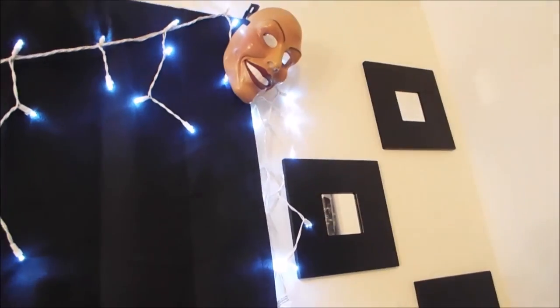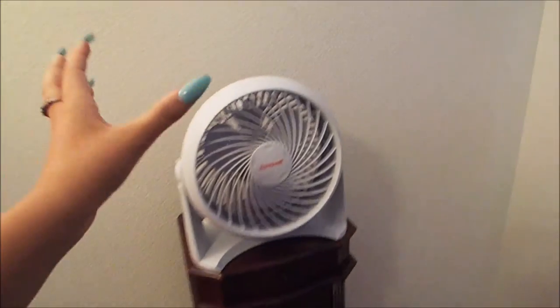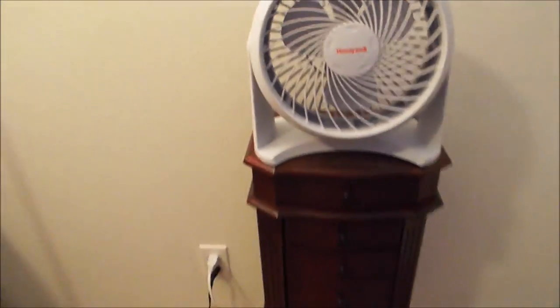And that's my costume from Halloween, my purge mask. I really like it. Everyone gets freaked out by it, but I think it's super cute. And then right here, I just have more mirrors on this side, basically. And then right here, I just have my fan. This fan works amazing. If you ever are looking at it, I think it works great. Just a little shout out.